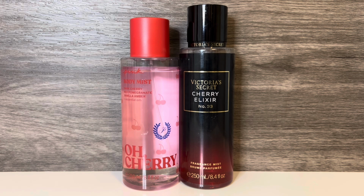These share the cherry and amber, but Cherry Elixir feels darker and has a nuttier, more sugary, syrupy sweetness, while Oh Cherry is brighter with more of a powdery touch to the amber. I like these both a lot, but I have to say I don't think Oh Cherry can top Cherry Elixir. It's probably more wearable for day-to-day though.